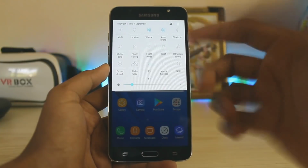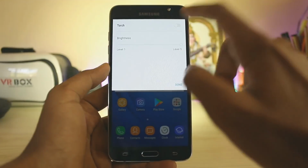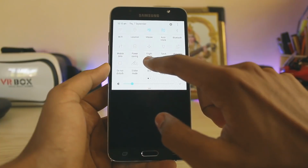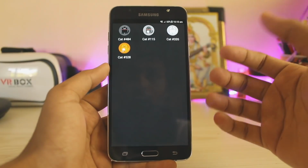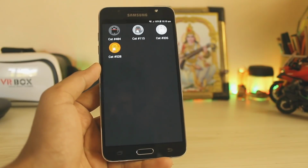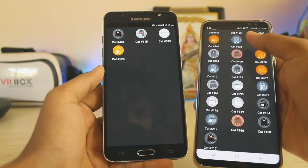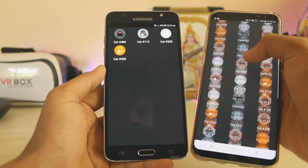Now you can expand each and every tile. For example, if you go to the torch, enable torch, now you can adjust it. Also I added the Android Nougat Easter egg over here. As you can see, past night I managed to capture like 4 poses on my Galaxy J7. I have managed to catch a lot of poses over there. I don't know, it's addictive to see so many poses on your phone.